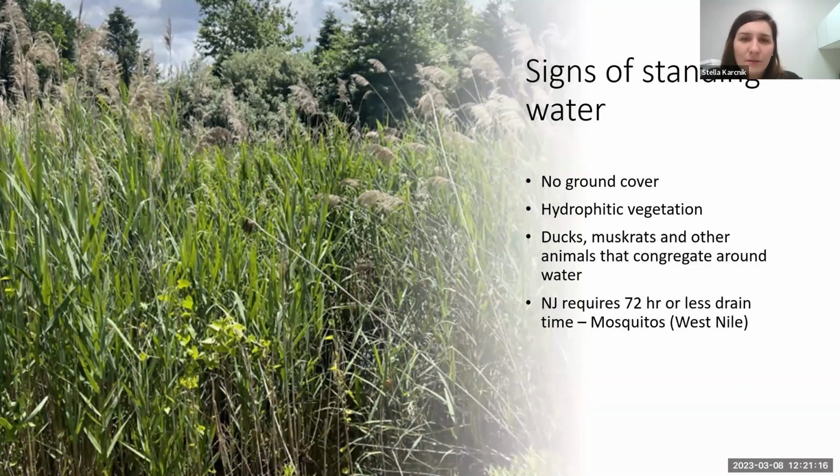And then the opposite is also true. You can have vegetation that grows up. These are the Phragmites, like a wetland plant. If there's tons of it everywhere and it wasn't really meant to be like that, something's not draining. New Jersey requires a 72-hour drain time.